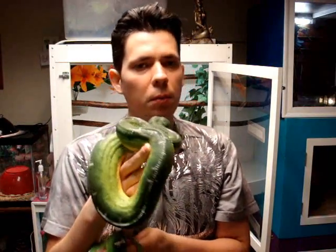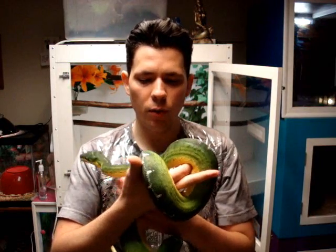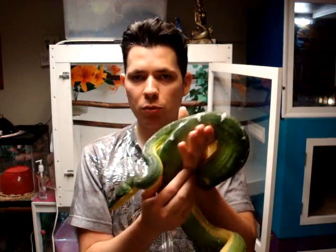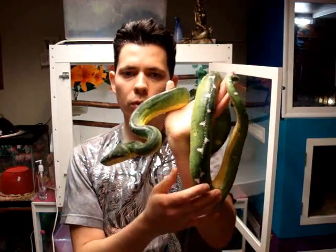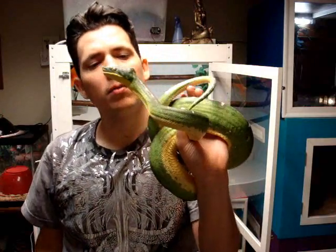And the Amazon Basins do get larger, but typically they're more friendly. Even a wild-caught one would rarely ever strike at you. But you can't import the Amazon Basins anymore. And they are much more expensive than the Northern or Suriname type that you usually see available in the market.